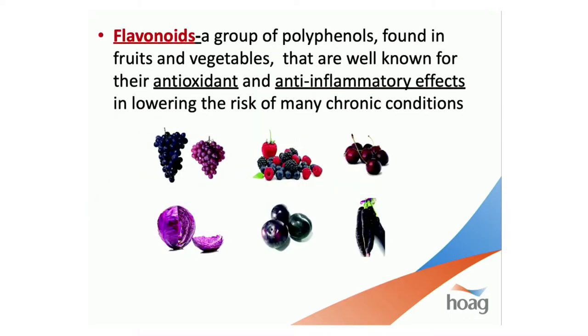The second group, flavonoids, is a group of polyphenols found in fruits and vegetables. They are well known for their antioxidant and anti-inflammatory effects in lowering the risk of many chronic diseases. You'll see that red, purple, and blue are the major colors we're looking at right now. Not only fruits, but also vegetables. You'll see red cabbage there and purple carrots, in addition to the berries and cherries and grapes and plums.